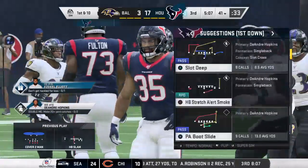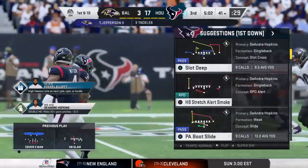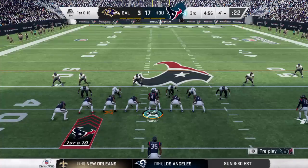Yeah, another good run there. He's been such a big part of their success here this afternoon. And that last carry, it puts him over 100 yards now for the day. So after a good run by Zeke, another 1st and 10.